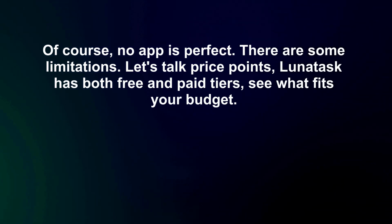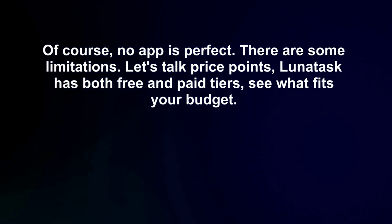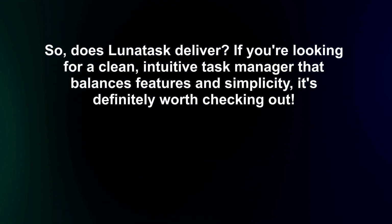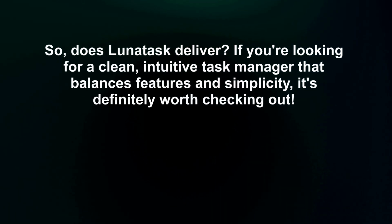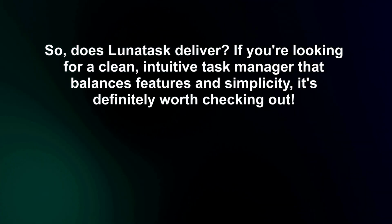Lunatask has both free and paid tiers. See what fits your budget. So, does Lunatask deliver? If you're looking for a clean, intuitive task manager that balances features and simplicity, it's definitely worth checking out.